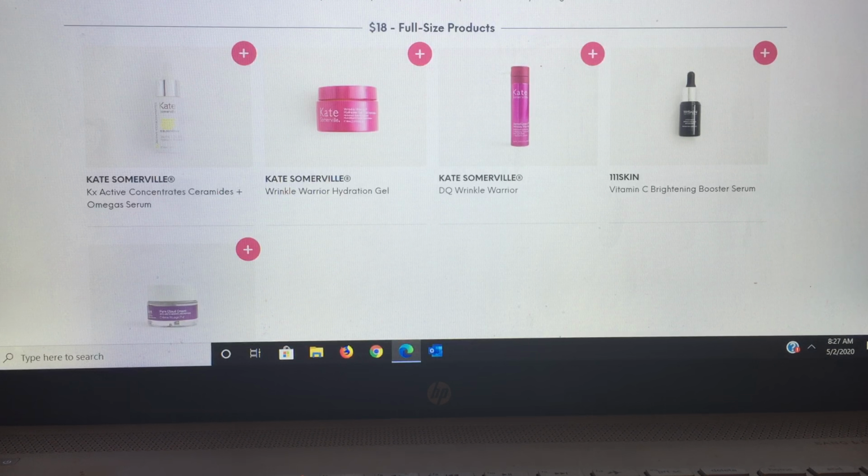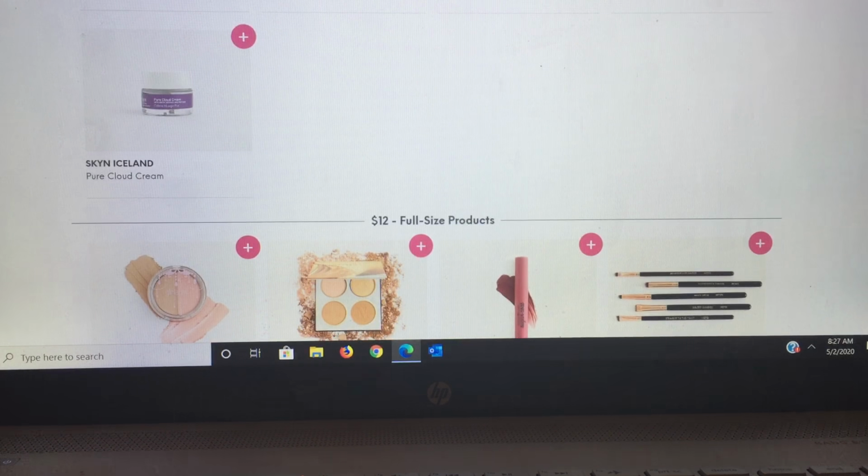Then from Kate Somerville, they have a Wrinkle Warrior Hydration Gel. Another Kate Somerville with their DQ Wrinkle Warrior Vitamin C Brightening Booster Serum from 111 Skin. That's a really good product too. And the Kate Somervilles are really good too. And these are very expensive products that they're giving us for $18. And then Skyland, a choice if you want it. Skyland Iceland is a Pure Cloud Cream.